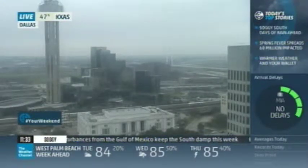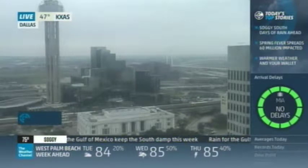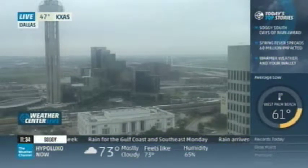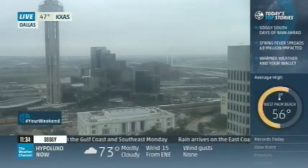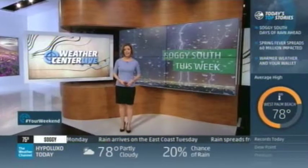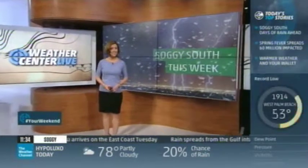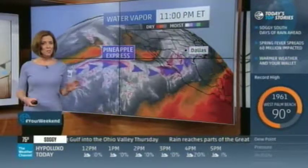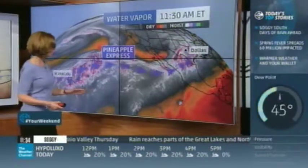But as we go here into Dallas, this is what we've been seeing. Gray, dreary skies. Now, the temperature is into the upper 40s, so we don't have to worry about freezing rain on the highways or anything like that, or even snow. But we do see more rain in the forecast for not only Dallas, but Fort Worth, and it's really been coming down into Houston. A soggy Sunday across Texas, but we're going to see more rain for the south as we go through the next few days.